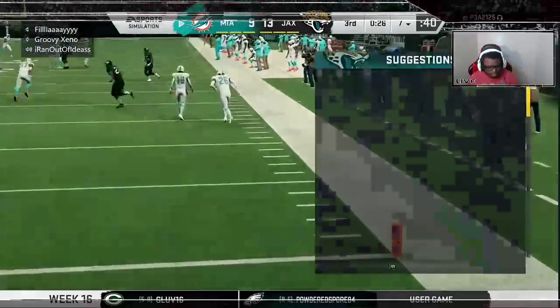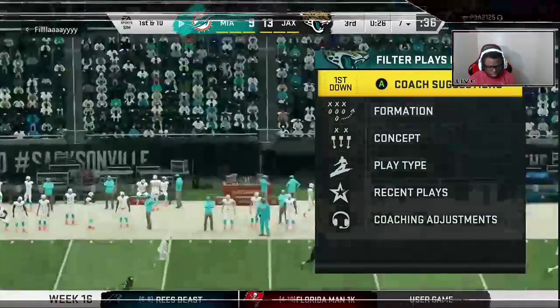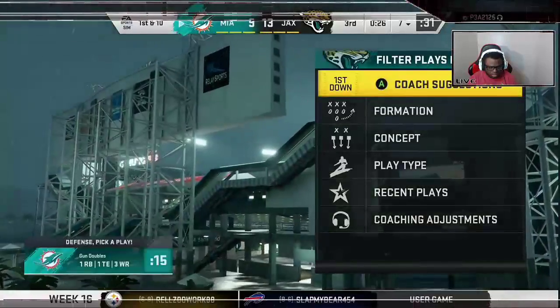This one will sail out of bounds. It'll depend on the spot here. And the side judge says that went out at the 7-yard line. And for an offense that is struggling, this is not where you want to start from.